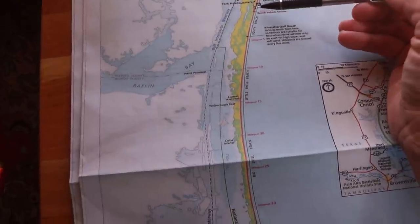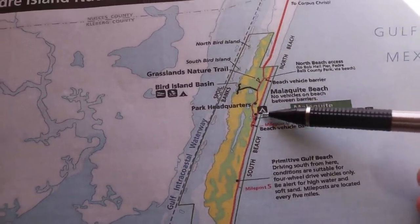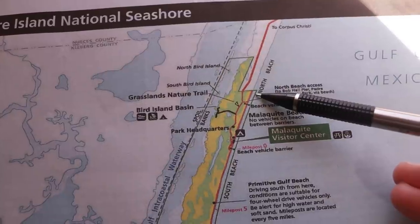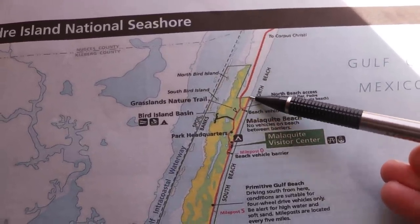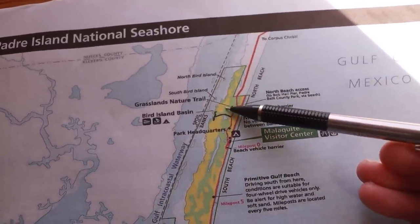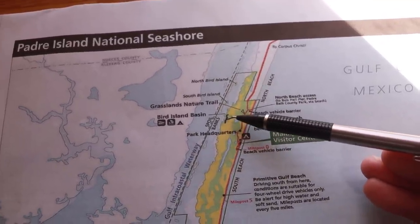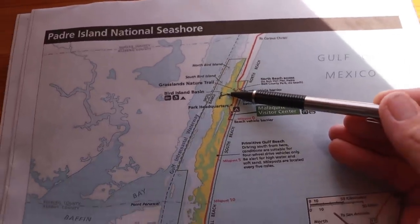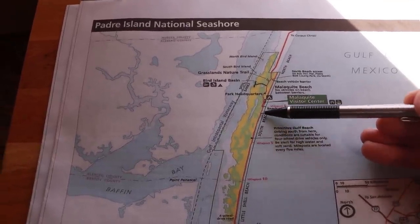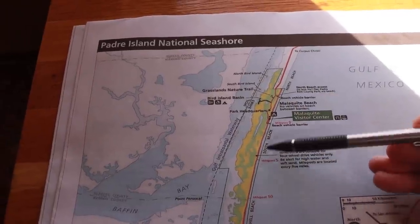We're up here at the Malaquite Campground, next to the Malaquite Visitor Center. And today we're going to be heading up here to North Beach to camp actually right on the beach for, I don't know, an unknown number of days. Then we're going to head over here to the lagoon side of the island, to Bird Island Basin, for another unknown number of days before we head down to the South Beach camping area, which is another free boondocking. North Beach and South Beach are the free boondocking sites.